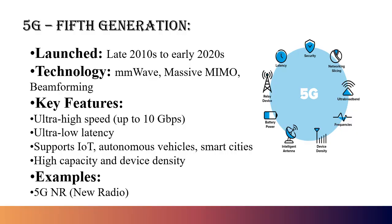Then 5G, fifth generation, launched in the late 2010s to early 2020s. Technology: mmWave, massive MIMO, beamforming. Key features: ultra high speed, ultra low latency, supports IoT, autonomous vehicles, smart cities, high capacity and device density. Example: 5G NR, New Radio.